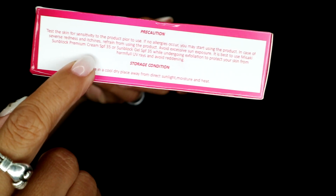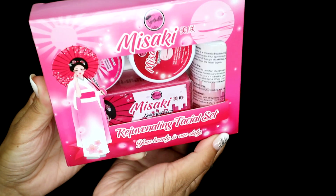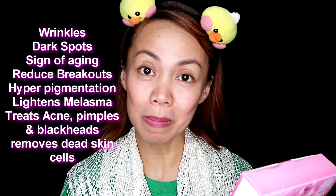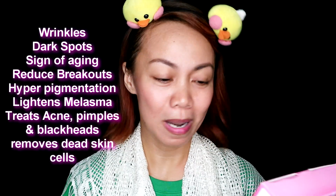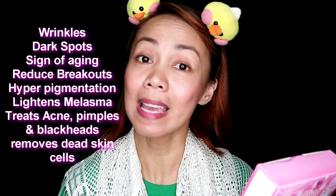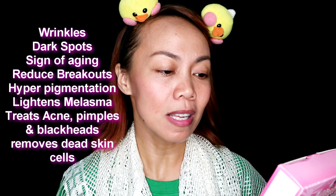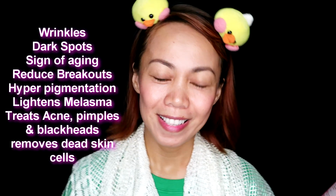To the human face. Facial rejuvenation can be achieved through Misaki Rejuvenating Facial Set. It is formulated from the latest Japan technology for skincare ingredients. It is being studied and tested to heal different skin problems like wrinkles, dark spots, signs of aging, reduce breakouts, hyperpigmentation, oiliness, lightens melasma and blemishes, acne, pimples, blackheads, and whiteheads, and even removing dead skin by means of exfoliation, with sunscreen that can help protect you from UV rays to achieve youthful and pinkish glowing skin.